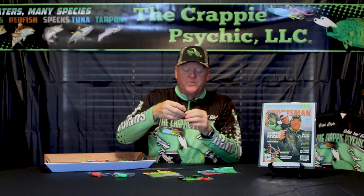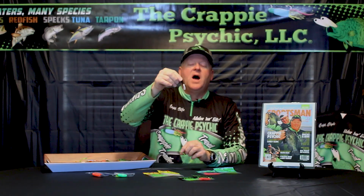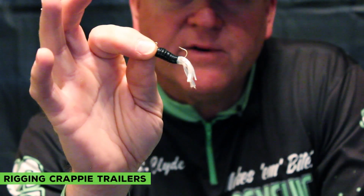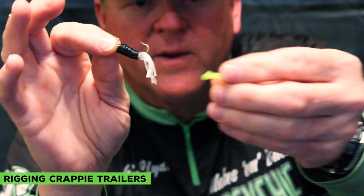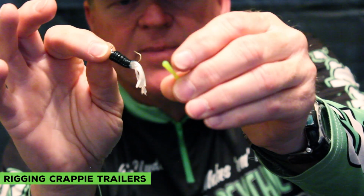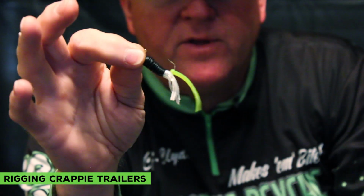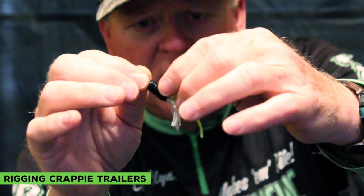So we'll start with the crappie trailers and how to rig them. You take your tube jig or whatever else you're using, a hand-tied hair jig, whatever you like. You take your crappie trailer, right here. There's a little ball right there on the end of the crappie trailer. You just pass your hook right through that ball, like this. There you have it. You get that right on your jig. And then you follow it up with the ammo of the same color.